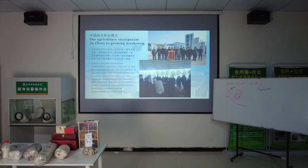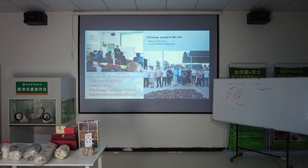Here is the mushroom project, also very suitable as a regional incorporated project. Here is an incorporated agriculture company from another province of China. They gave a flag to the Green Ridge School to thank it for introducing the mushroom project to their county, bringing a big fortune to the county's agriculture. So welcome to Green Ridge Mushroom School for the training. Here is the context. Thank you.